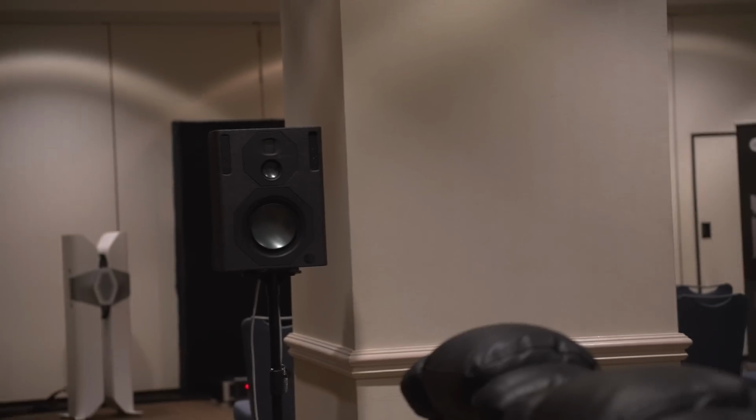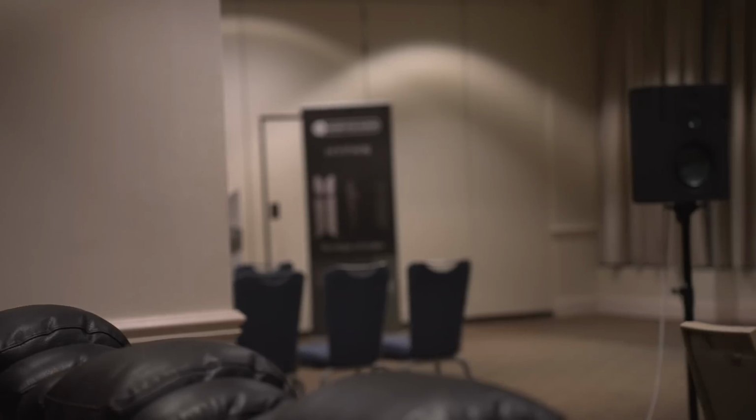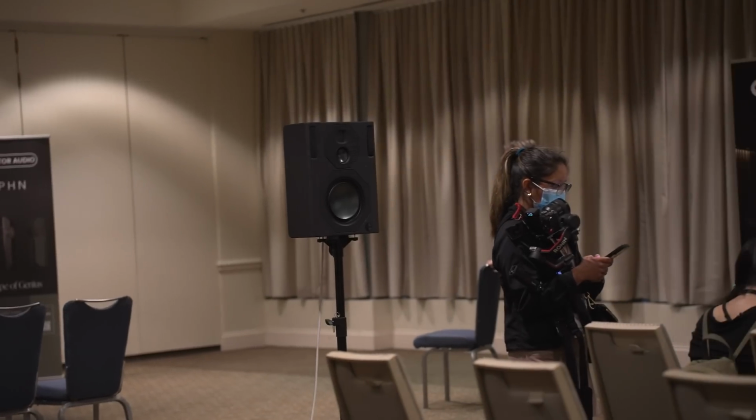All right, guys, so we just heard the Hyphn speakers, very impressive. I want to talk about the Cinergy line of speakers. We've got George, Director of Sales of Monitor Audio. Give us a rundown of this 7.4.4 system. Tell me what this is all about, and what was involved in getting this whole room set up to sound the way it does.